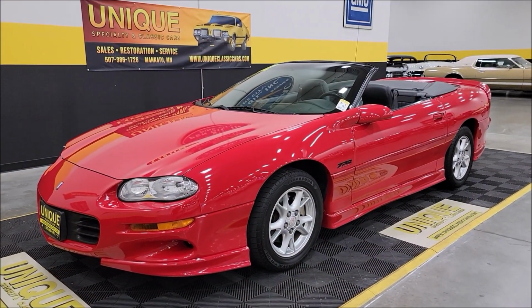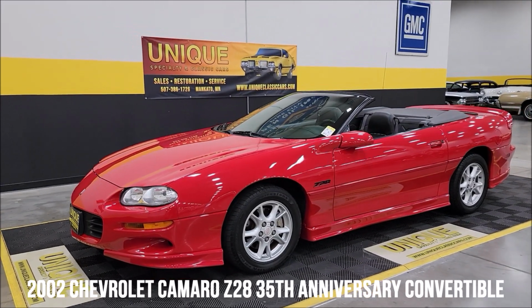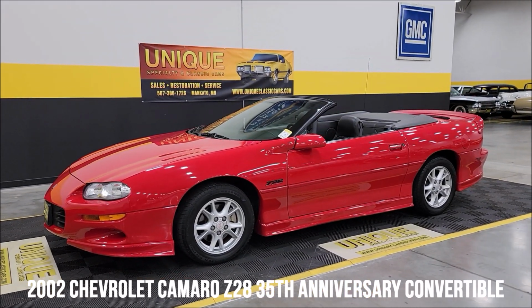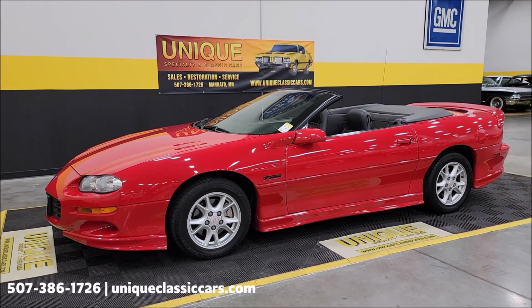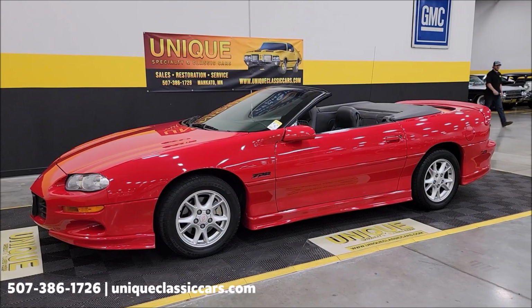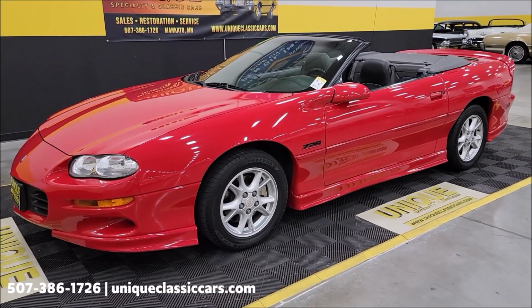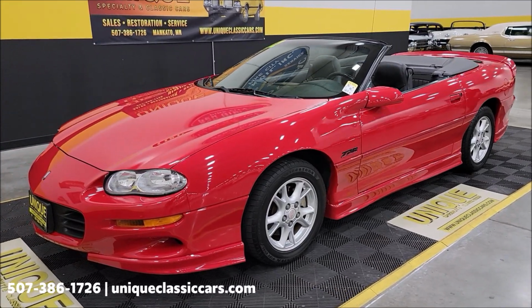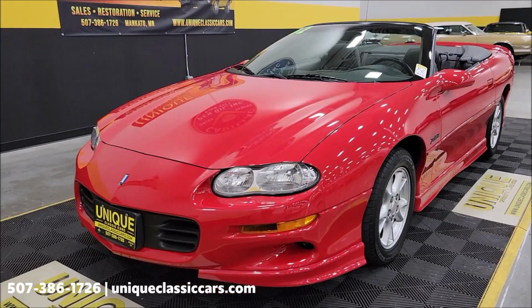You're in the market for a nice low-mile Camaro. Pay attention to this one here at Unique Specialty and Classics, a 2002 Chevrolet Camaro Z28. Of course, the 35th anniversary of the Camaro in '02. And this particular car: one owner, clean Carfax, no accidents indicated, and confirmed miles at a little over 35,000. Bright rally red with the ebony leather interior.